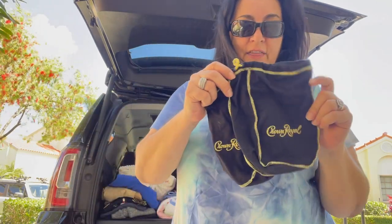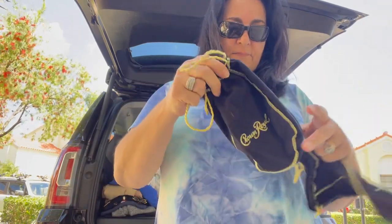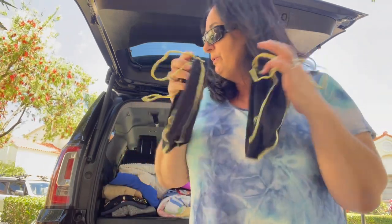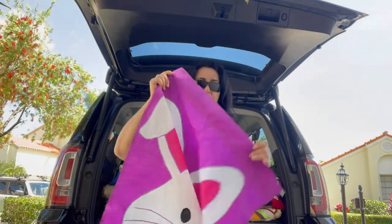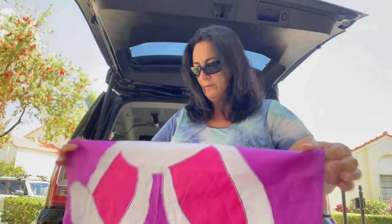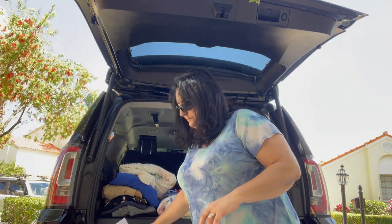All right, so the first thing that I picked up were these black Crown Royal bags. I know that some people buy them for crafts, but they do make handy little pouches. Sorry, the landscapers are in the neighborhood, so that's what you're hearing. I got these two, there were two of those. And I bought this for personal use. This is gonna be for my front door. Really cute for Easter. I'm gonna hang that right on my front door, which I thought was a cute little addition.